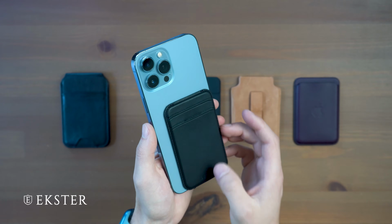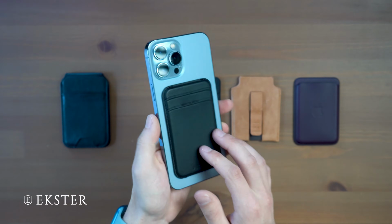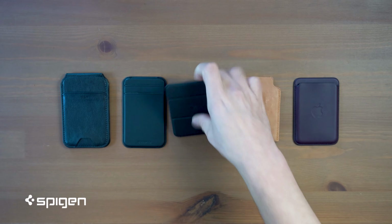You can see as it lines up here, it just clicks right into place. So you don't have to be afraid that this is going to fall off. It actually does feel as strong as the ESR. Next up, we've got Spigen here.